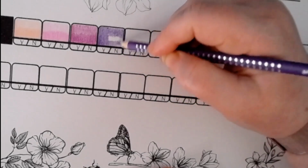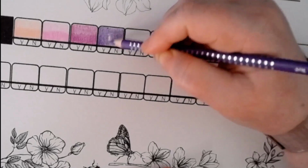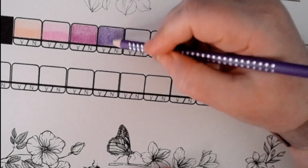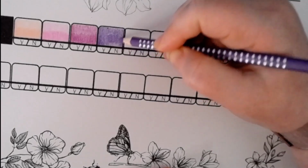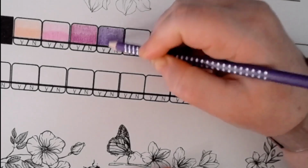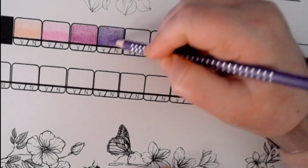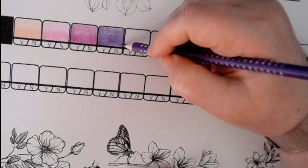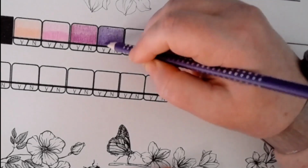So if you want a mid-range, then you know that you've got to put a few more layers on than two or three. And if you want something extremely dark, you can either put a heavy hand to your pencil, or you can layer to that extent, which is definitely a good thing to be able to visually see as soon as you pick up a pencil. So that's why I do the different levels.